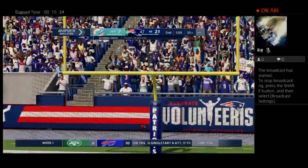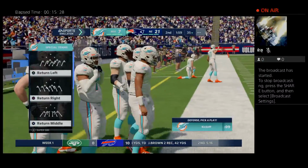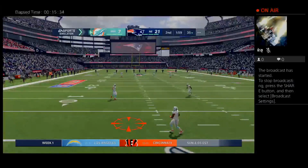It's good, and it is now 21-7. So that winds up a 7-play drive all told, and it ends with a New England touchdown. Bailey now to kick it away after the touchdown.